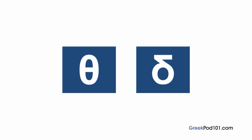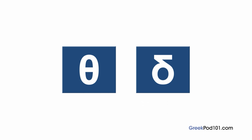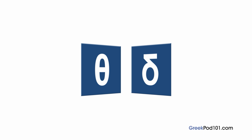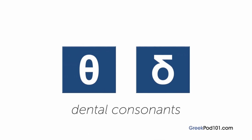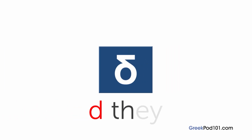Although these are familiar sounds to English speakers, the th and the sounds often get mixed up. This is mainly a recognition issue, as both of these letters look similar in lowercase form and both are dental consonants. You need to learn to recognize and pronounce the right consonant at the right time through practice, otherwise you'll be easily misunderstood. Greek learners also commonly mispronounce the th sound as a D sound.